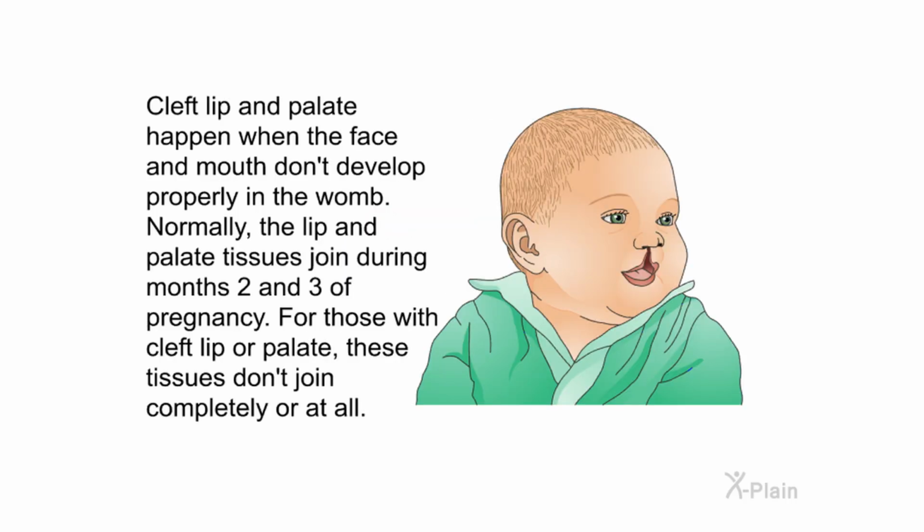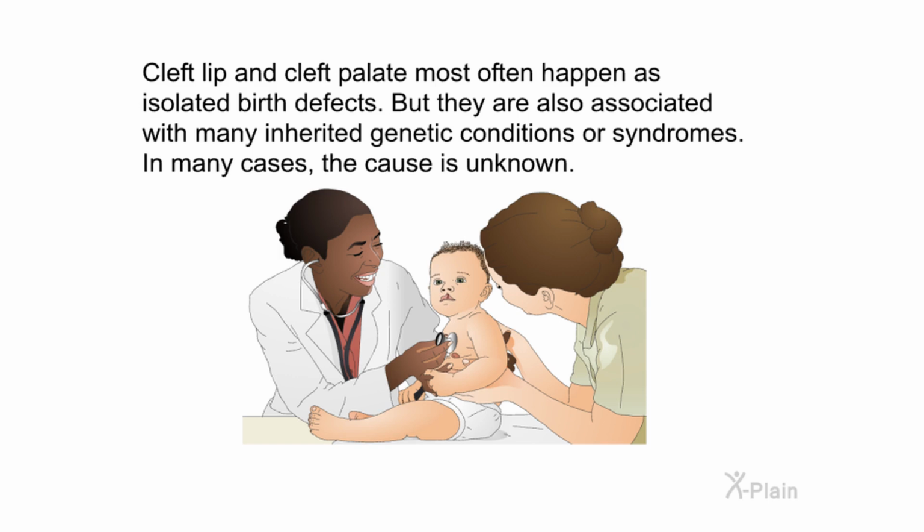Causes. Cleft lip and palate happen when the face and mouth don't develop properly in the womb. Normally, the lip and palate tissues join during months 2 and 3 of pregnancy. For those with cleft lip or palate, these tissues don't join completely or at all. Cleft lip and cleft palate most often happen as isolated birth defects, but they are also associated with many inherited genetic conditions or syndromes. In many cases, the cause is unknown.